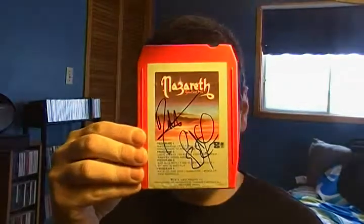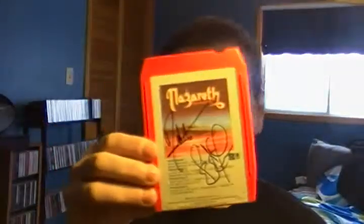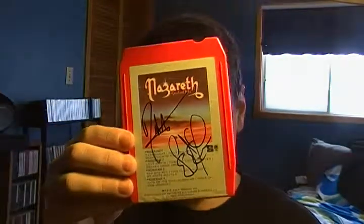My one and only autographed 8-track, Nazareth's Greatest Hits. This has the autographs of Dan McCafferty and Pete Agnew. They played my hometown of Woodstock in 2010, and they were gracious enough to sign this for me.